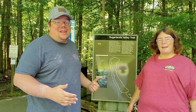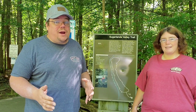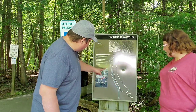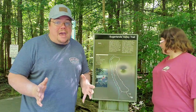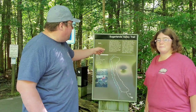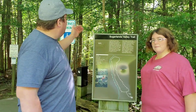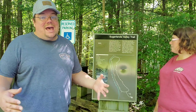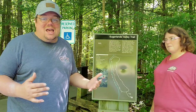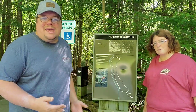Well, guys, we're here at the Sugarlands Valley Trail. And this is the only ADA accessible trail here in the Great Smoky Mountains National Park. As you can see, it's a loop trail, and it's paved all the way around. You can actually take a wheelchair and go around the whole thing. It's a very, very nice trail because it's totally shaded, and it's great for everybody. In fact, this is a great one for kids, anybody who's a first time hiker or just wants to get out and see nature.